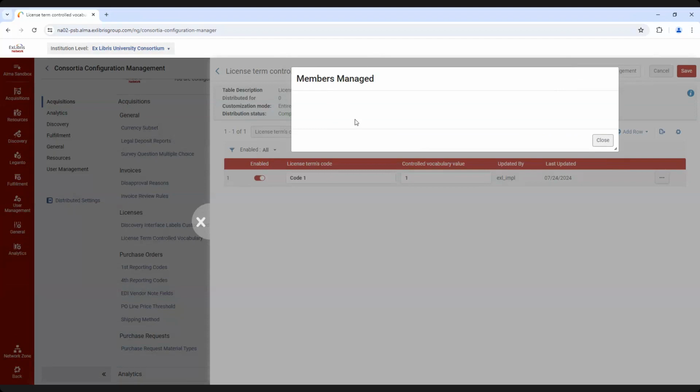And the reason for that is because we are working in a proposed mode, and as I said at the beginning, when working in a proposed mode, it is just a suggestion, meaning that if the member changed the out-of-the-box configuration that shipped from Ex Libris, we will not force the network zone configuration. So I distribute that configuration. The system knows which member changed the out-of-the-box configurations, and eventually nothing would happen.